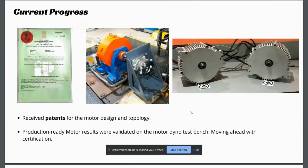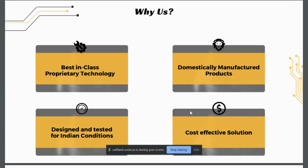We also tested our motor and controller on a test dynamometer, where we validated our efficiency, the power we are getting, the peak power, the 30 minute power, and all the tests required for certification. Our competitive edge over competitors is the technology we are developing, which is patented and designed and tested for Indian conditions. Since the government is imposing strict rules for localizing components, we have a great opportunity at this moment to connect with B2B companies and supply them the cost-effective solution we have.